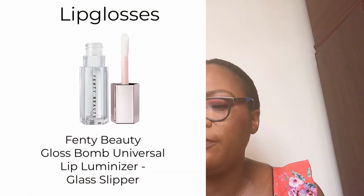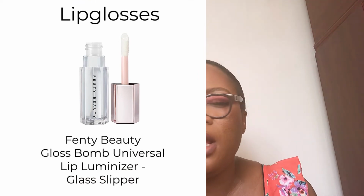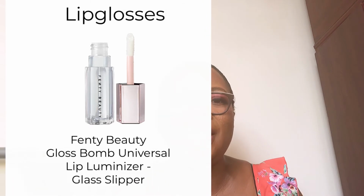So once you've had your nude lipstick and your neon lipstick, a clear lip gloss is also good. And the best clear lip gloss in the market right now is by Fenty Beauty, and it's called Fenty Beauty Gloss Bomb Universal Lip Luminizer Glass Slipper. So you can use this as a topper for your lipstick, either when you wear your nude or when you wear your neon. Or leave it matte. If you do not want any shine on your lips, you can leave it matte. It's also allowed. Or you can wear your clear lip gloss alone when you're out and about for a fresh glam everyday look.